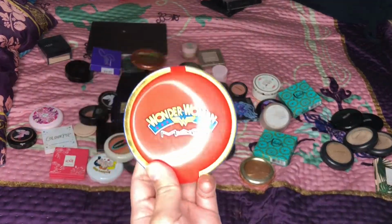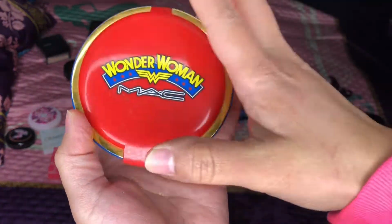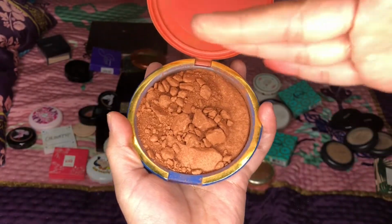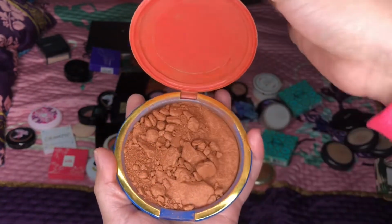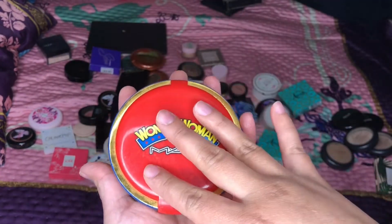Okay, another one I have is this MAC Wonder Woman collection one. I know it's already all broken inside, but I loved it so much too because it was like a big jumbo powder. It was divided. It came as a highlighter and a bronzer, but unfortunately got all mixed together. I'm just probably gonna end up throwing what's inside of it since it's really old, but I'm definitely keeping the packaging. I just love this.